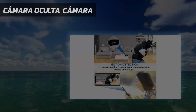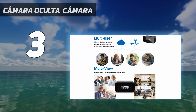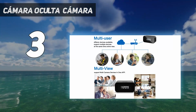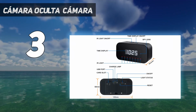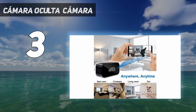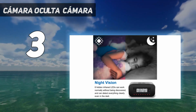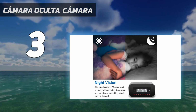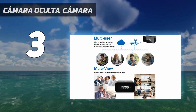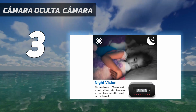At number 3. One of the more straightforward available choices is XISA's 1080p HD Mini Spy Camera. It offers a simple design with an embedded small, invisible 2mm camera lens. I've tried everything to try and see this lens from a distance without any luck. As for its picture quality, this lens has infrared LED lights to ensure high-quality visuals. I have placed it inside every room in my home.